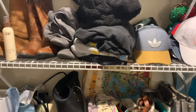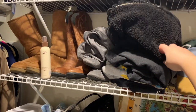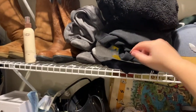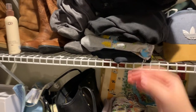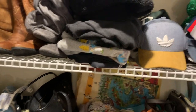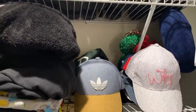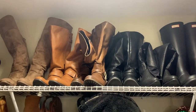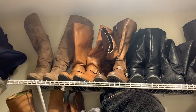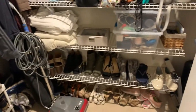This is definitely my go-to during the winter. This fuzzy little thing that has a zipper on it. My Walt Disney World jacket that I absolutely love, a pink jacket. And then this is my Mickey Mouse jacket. These are Ruben's hats. These are my hats. You can see my Mickey ears in the back. And then the very top is my boots. I got my Hunter boots and then it's a couple pair of black boots and then some brown boots as well. So it's a work in progress.